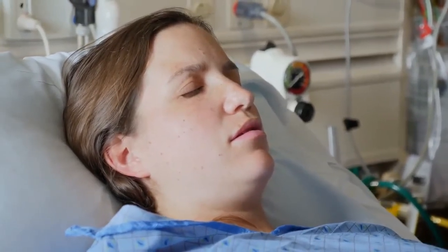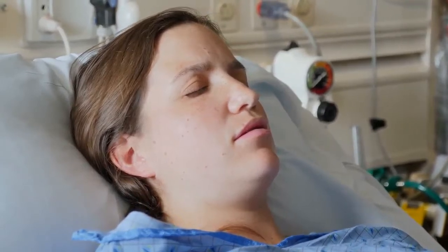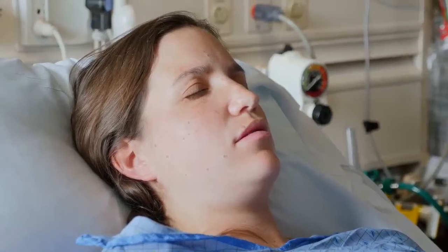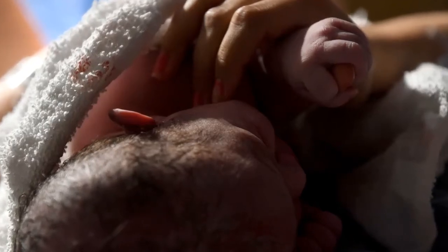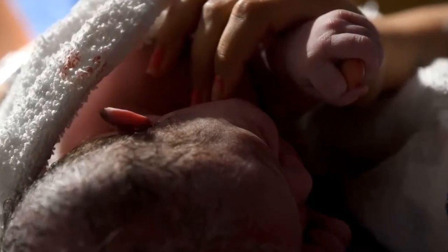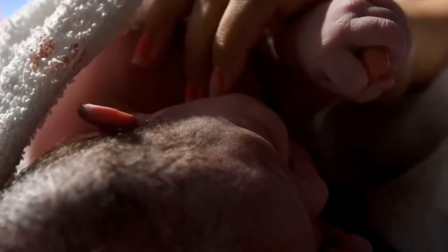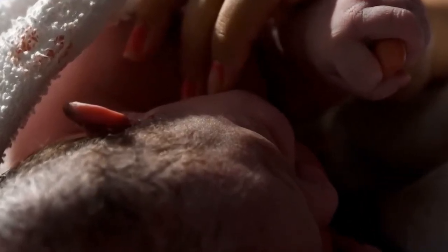if you have panic attacks, if you have unpleasant thoughts that keep coming back and you can't control them, if you find yourself repeating an action like washing, checking, counting to feel better, if you are so afraid of giving birth that you don't want to go through with it, or if you feel like you can't cope.